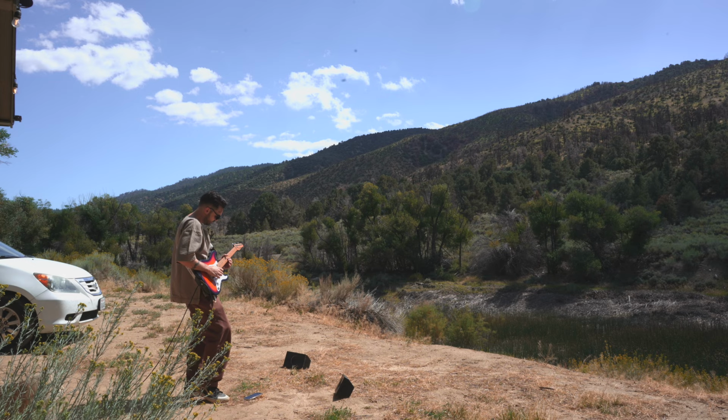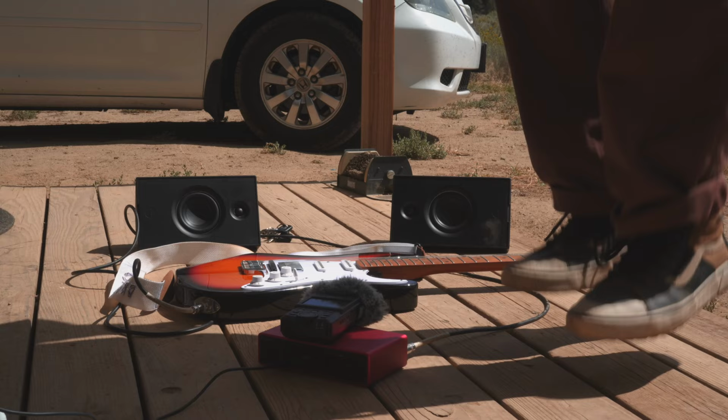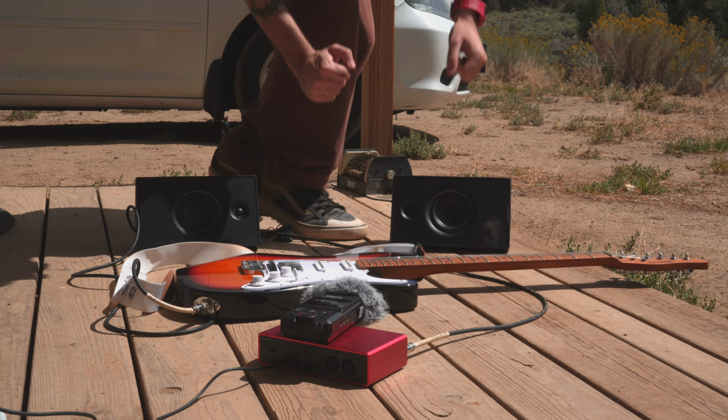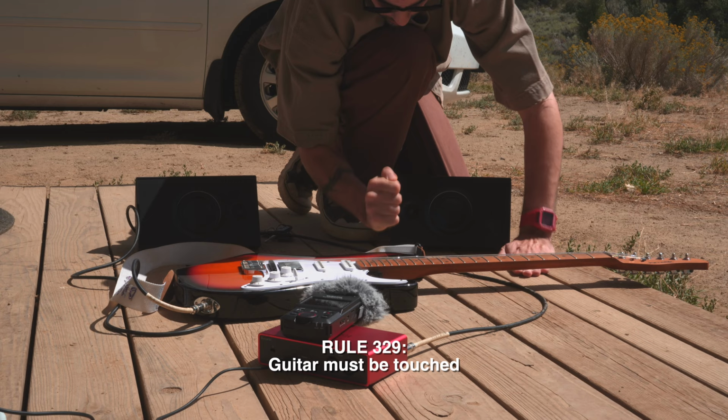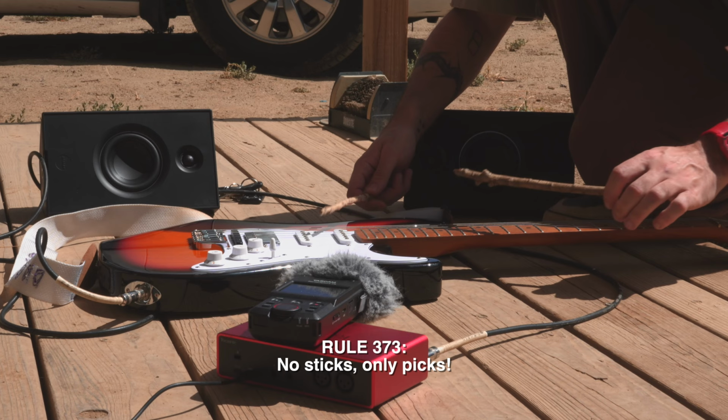As I was moving around and setting up the shots while playing guitar, I noticed that as I sat the guitar down on the porch, I could actually get a really cool drone sound. So I guess the rule we're breaking here is you have to touch the guitar to play it. As I was doing that, I found a couple sticks, and quickly I was breaking the rule that guitars should be played with picks, not sticks.